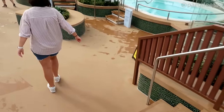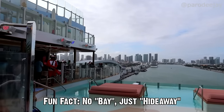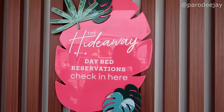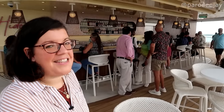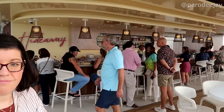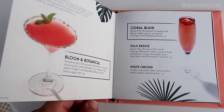Adults only. So welcome to the party that is Hideaway Bay. Day bed reservations available. Definitely a lively atmosphere back here, so we'll keep the chatter to a minimum, I think. Yeah. South Beach, Miami, kind of something like that. I suppose we can at least take a quick peek at the main menu items.